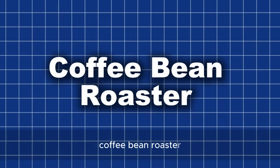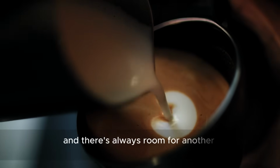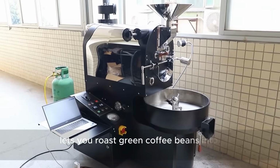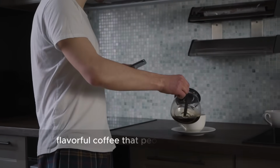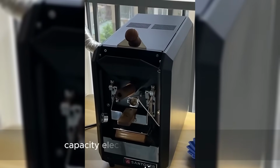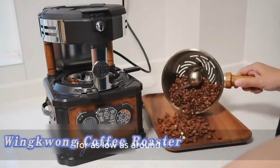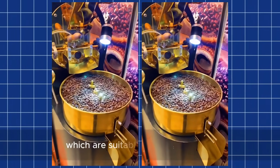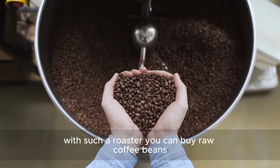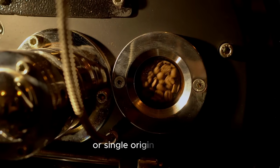Coffee bean roaster. Americans drink coffee by the gallon, and there's always room for another local coffee brand. A small roasting machine lets you roast green coffee beans into that aromatic, flavorful coffee that people crave every morning. You can find 1–2 kilograms capacity electric roasters on Alibaba for as low as around $1,800–$2,500, which are suitable for small batches. With such a roaster, you can buy raw coffee beans, which are much cheaper, and roast them to create your own blends or single-origin coffees.